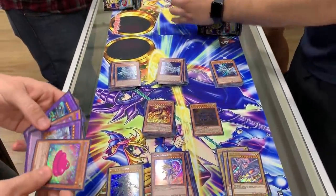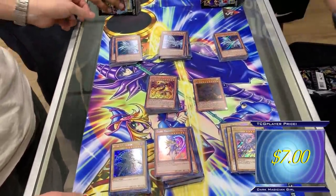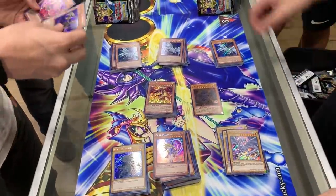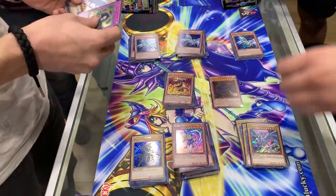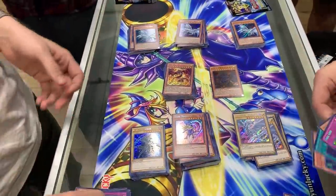There's a Dark Magician Girl. So that was a two Magician Girl pack. Yeah. We've seen three, right? I mean, we're probably going to pull the Gadget pack before. We had a three. We had a couple threes. Yeah. So let's make it happen. Jeez, guys, I keep getting baited by these Max Drives. Blue Eyes. Blue Eyes.